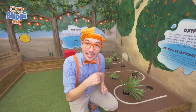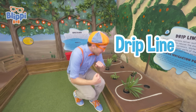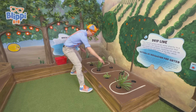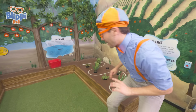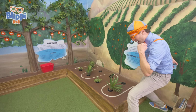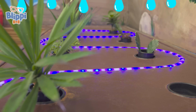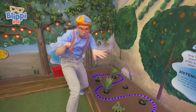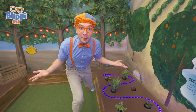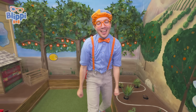Whoa! And I think they have just the thing. It's called a drip line. Yeah, look. See this squiggly line? Whoa! Yeah, that's where the water comes out. Here we go. Water time! Whoa! Look, the water travels through the tube, watering all the plants to the roots, so it doesn't waste any water.